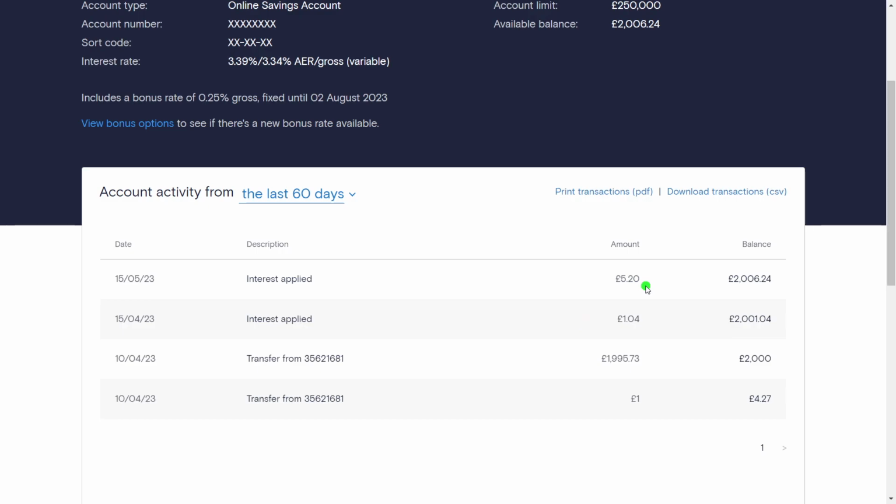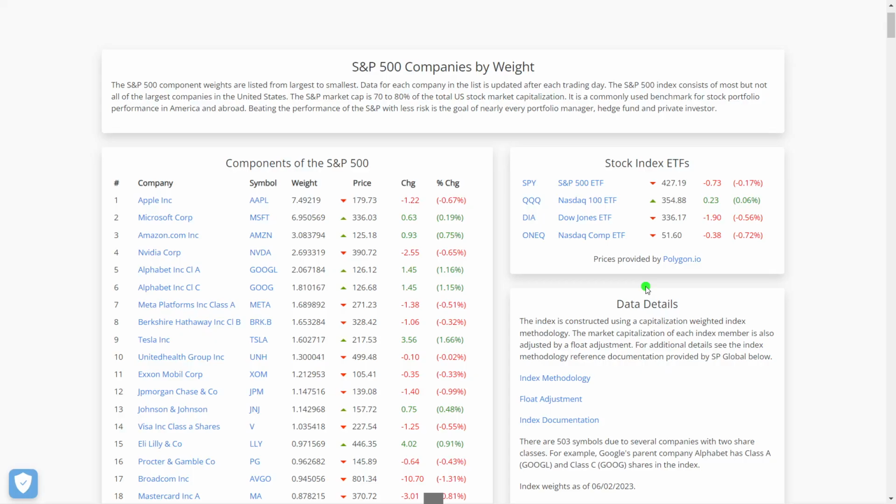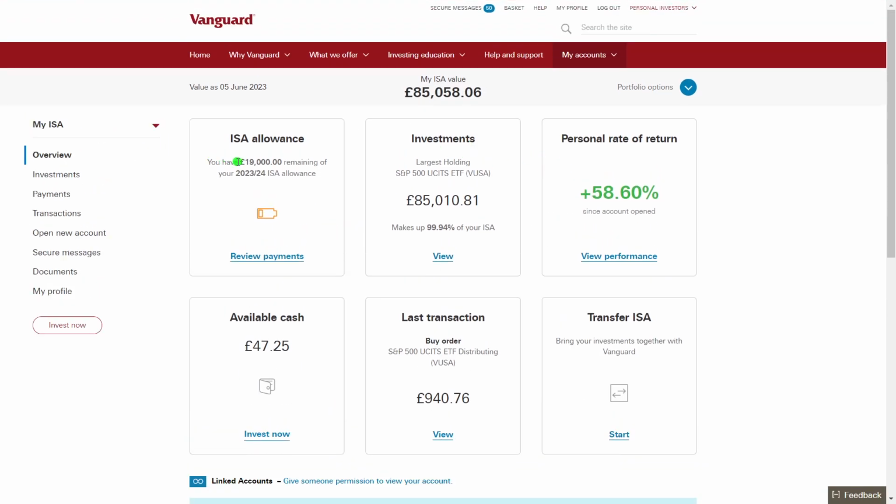Now, yes, obviously inflation is eating away at my money because the UK CPI is around about 8% at the minute. So having a 3% increase isn't that great, but that is also why we have my ISA.